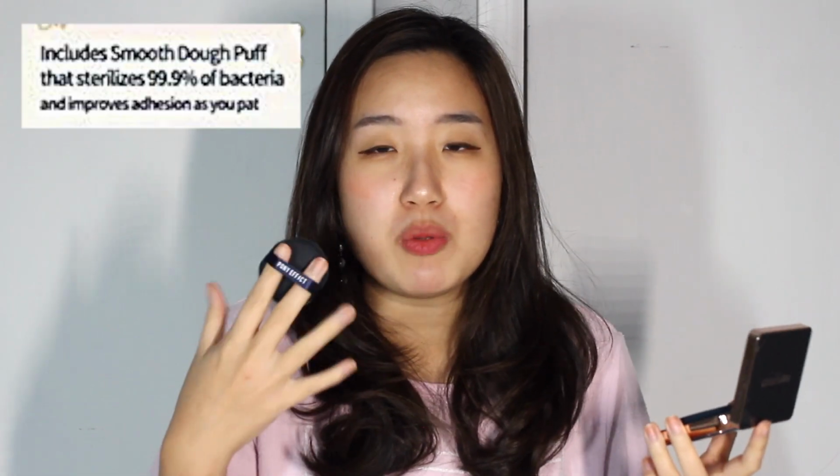But if the color range, either 1, 2, 3, doesn't match your skin tone, the thing that I recommend the most, which is so odd, is actually the puff, because the puff is supposed to be made out of rubber or something, and it has a cushiony texture that's a lot different than other sponges. And the great thing about it is that it's antibacterial. A lot of sponges, when you keep using them, accumulate a lot of bacteria, and it can lead to infections and acne, and overall it's not good for your skin.